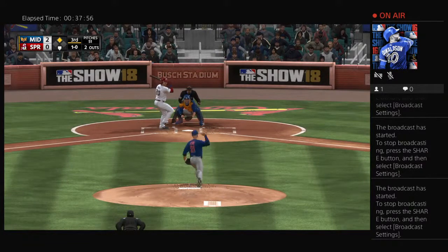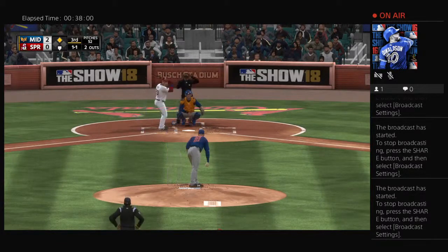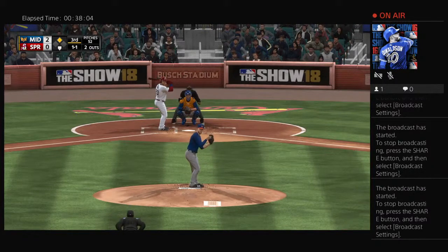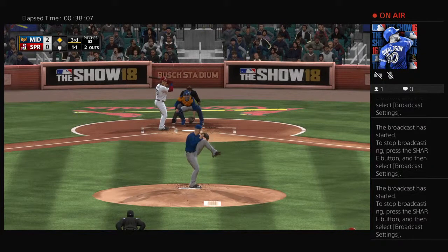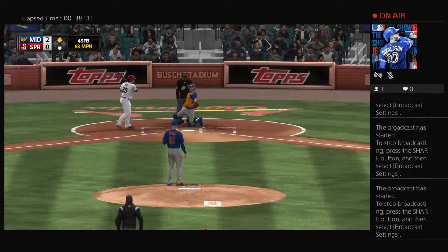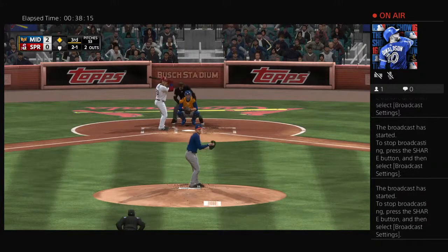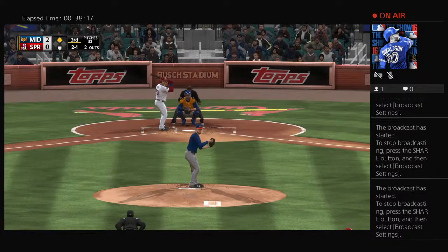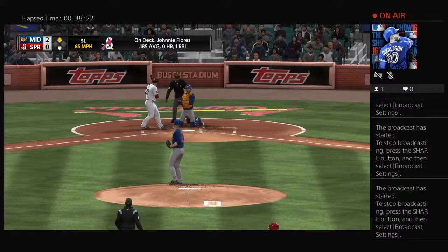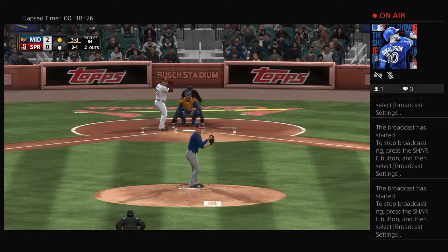The 1-0 pitch is a fastball that gets by him. 1 ball, 1 strike. And that one just missed outside. And this one's low here, so the count swells to 3-1. He's gotten himself into a little bit of trouble out here.